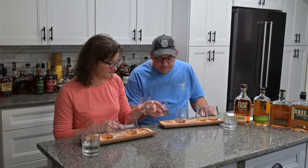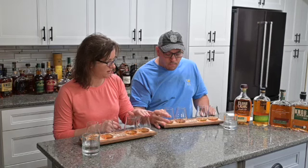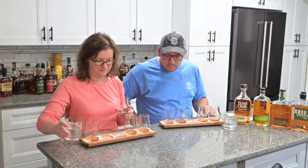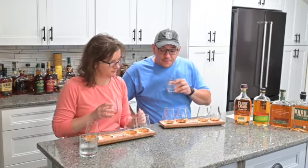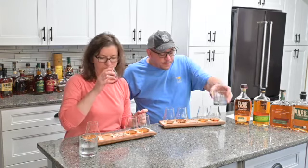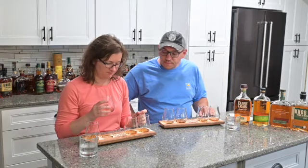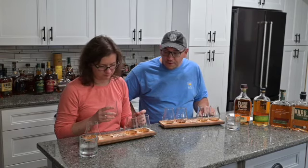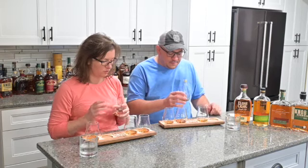Before I try anything else, I'm going to try a third sip of that. I love the honey that I get out of Elijah Craig. I love that. Take a drink. Yeah, that Knob Creek just doesn't soften up that much for me. At least that rye didn't do to you what the regular straight bourbon did a couple weeks ago. Right, yeah.